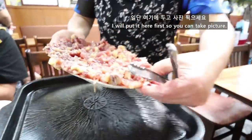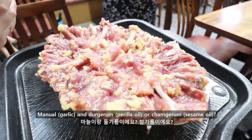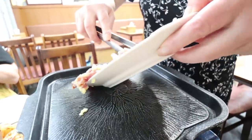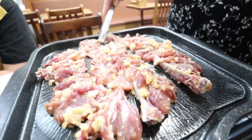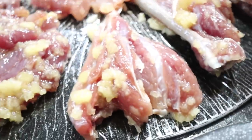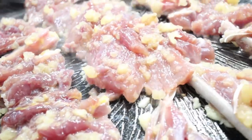So, 이거 찍으세요. 먼저 찍고, 여기 구이 구워줄게요. Yeah. 마늘 and 들기름 or 참기름? 참기름하고 마늘. 꿩다리 부위로만. Only the pheasant leg, not the breast. Smells so good. 보니까 맛있어. 꿩구이 처음 봤어요. 아, 처음 봤어요. 맛있어요.